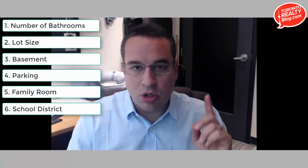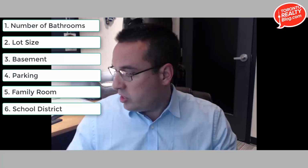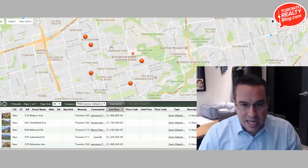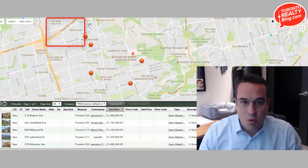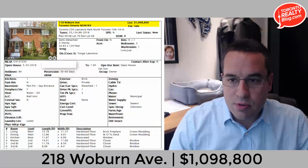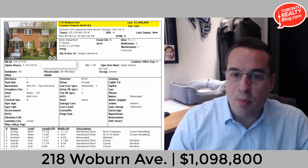So last but not least, we're going to look at the school district. All of these are in good school districts, but it is important to point them out. Okay, let's go to the map here, guys. As you can see, central core. So here's the 401. A little bit too far for me up by Wilson for my own liking. But we're down in here in Bedford Park, down through Allenby, over here in North Leaside, and over here in Davisville Village. So the first one we're going to look at here, guys, is 218 Woburn.